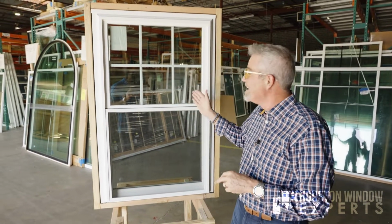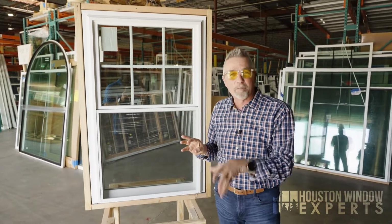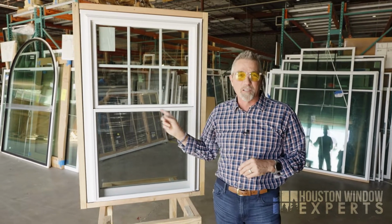So this is the Potomac HP, which stands for high performance. It is made out of vinyl. It's a great product. I think you're going to really enjoy what I have to say about it. And if you've considered new vinyl windows for your house, I think this is something you should consider.